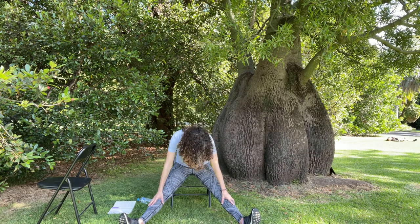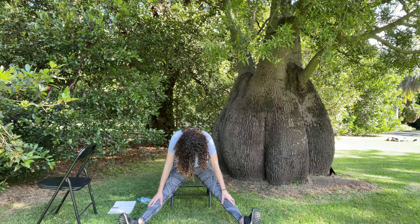And then let your head just hang, nod it out yes a little bit. This nodding action may increase the stretch in your lower back. You'll find stillness for your last two cycles of breath.